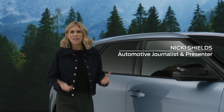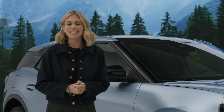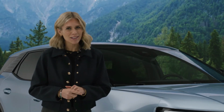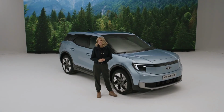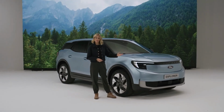We all deserve a bit of adventure in our lives, right? Well, now you can have some with Ford's latest offering, an adventure-ready, all-electric, mid-sized crossover with bold, iconic design. Say hello to the new electric Ford Explorer. It's steeped in American roots, built here in Europe for Europe.